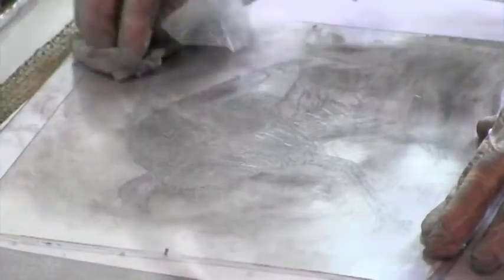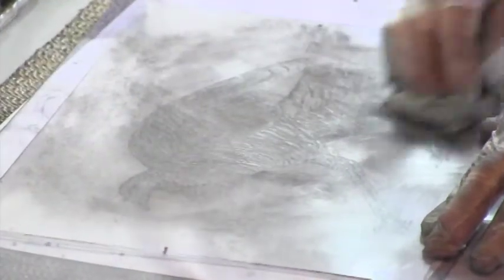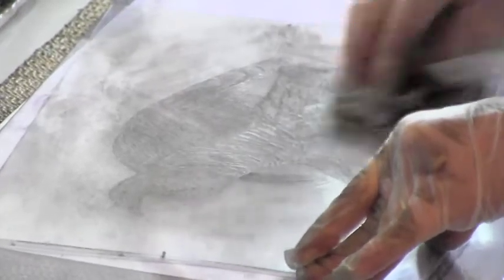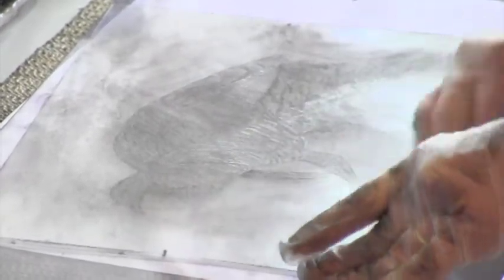But this plate, now you see the bird's emerging. And you've been working on him walking to the left this whole time, and it's always a shock when you pull it, he's walking the other way. Of course, it's backwards. That's printmaking. It's the mystery.